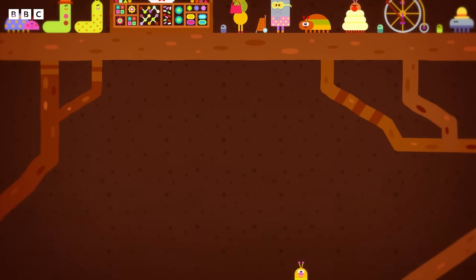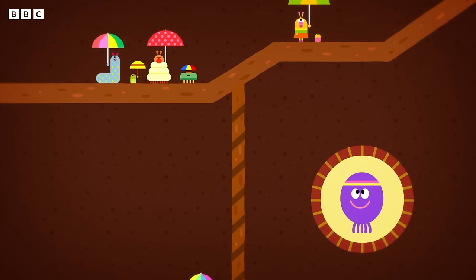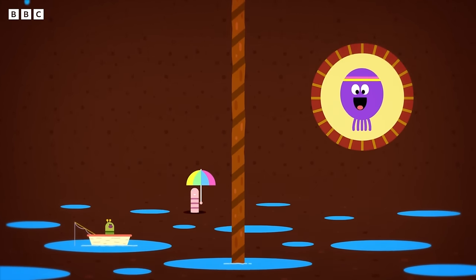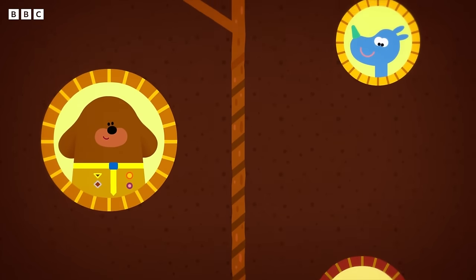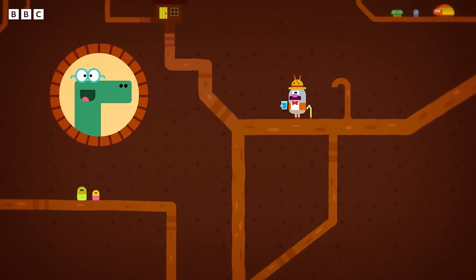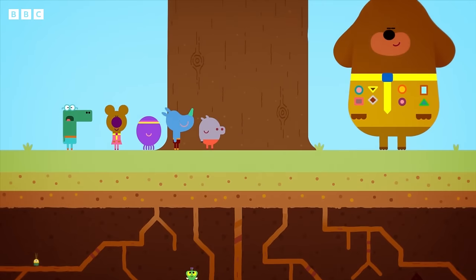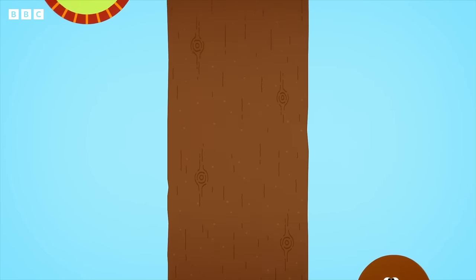Get them fresh. But when it rains, water soaks down into the soil, making it so wet, the tree can drink water straight through its roots, like a straw. We're going up again. Yes, we're following the water. It gets sucked along the roots, then up into the tree trunk. But the tree isn't wet.